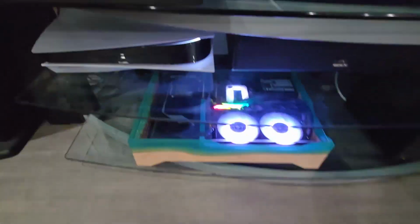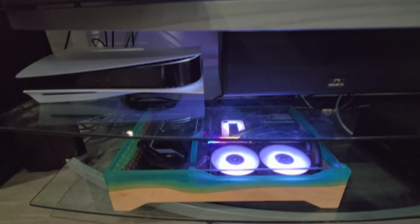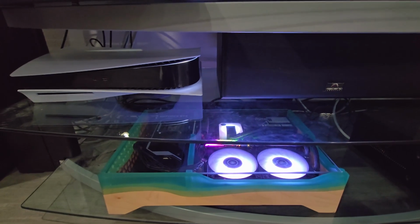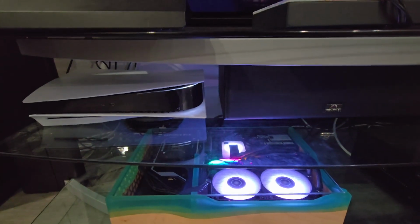So this was actually a lot of work to get this to work out. The water cooler that we originally were going to use was an Aorus 240 millimeter, and it did not fit. The pump block side that connects to the CPU was actually too tall, and it would hit the glass.